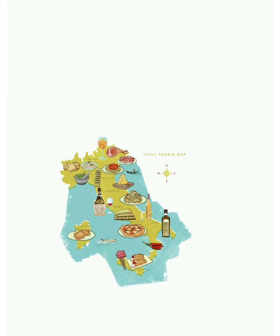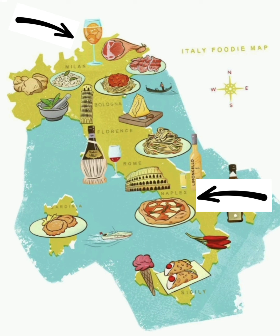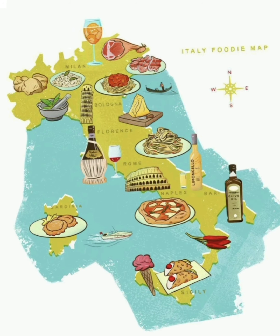After the fall of the Roman Empire, Italy's regions created their own culinary identities that still exist today. Think of risotto in Milan, pizza in Naples, and seafood in Sardinia. Today, Italian restaurants, pizzerias, and trattorias featuring classic Italian fare can be found everywhere.